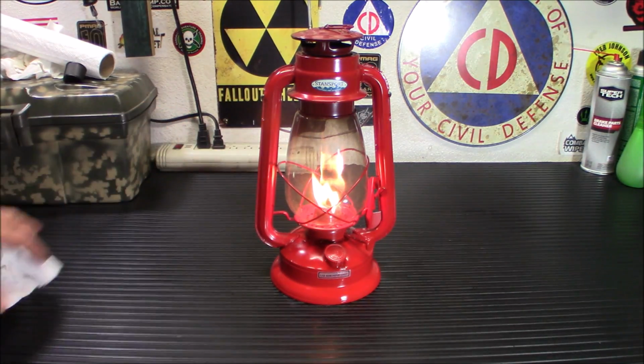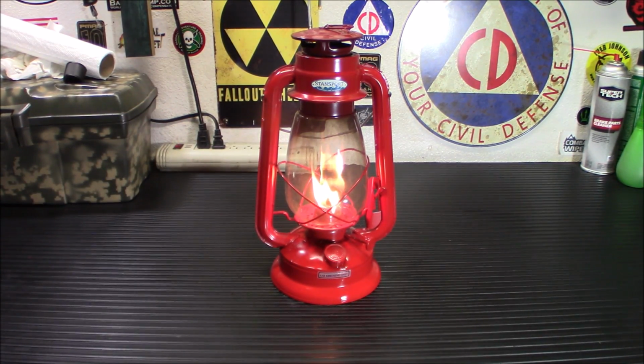Let's put the lights back on here. But I'm pleased with it so far. I mean, it seems to be working very well. There's no leaks. There's no problems with it. So it'll definitely go in the storeroom area.